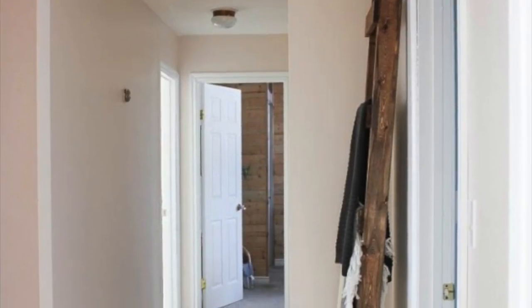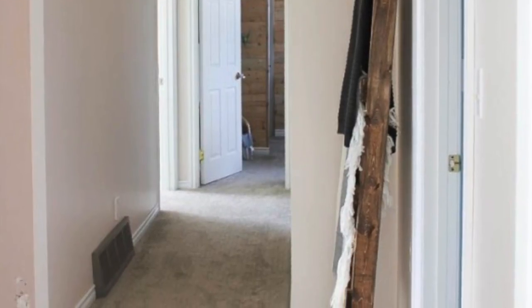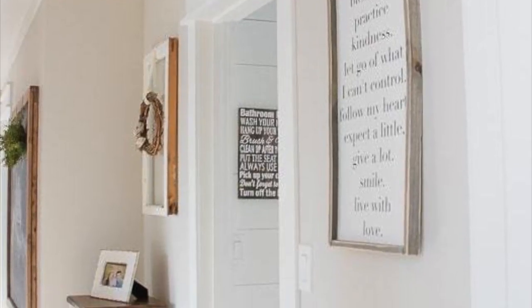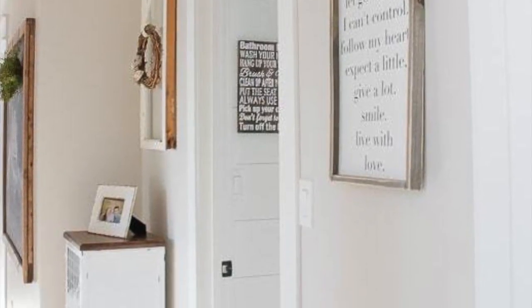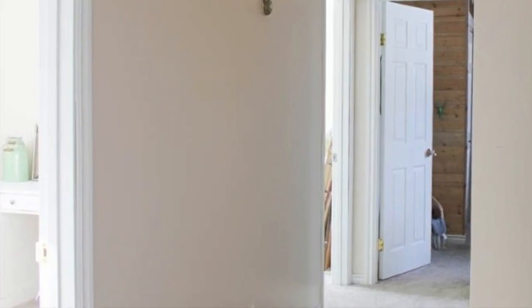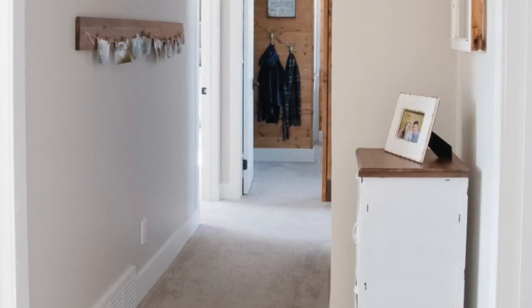Now, taking you upstairs to where all of our bedrooms are located, this hallway saw a massive transformation with just a bit of paint and some new trim. We added some faux planks to the ceiling to cover up the popcorn, along with some new lighting, and I couldn't believe how fresh and clean this space felt with just those few small changes.